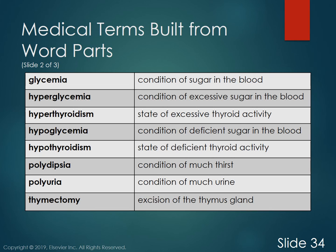Hyperthyroidism. Remember, again, hyper meaning too much. So we have too much thyroid activity. It's putting out too many hormones, right? Too fast of a metabolism. Hypoglycemia is the opposite of hyperglycemia, and it means not enough sugar in the blood. Hypothyroidism, again, is the opposite of hyperthyroidism, and it means a state of deficient thyroid activity, around not enough thyroid hormones being put out.